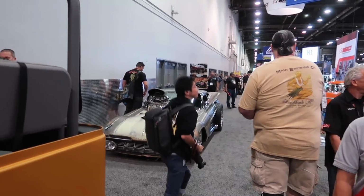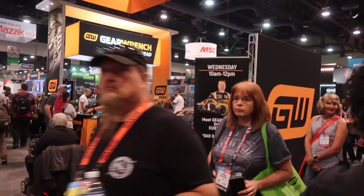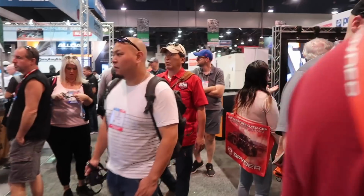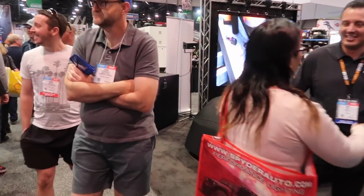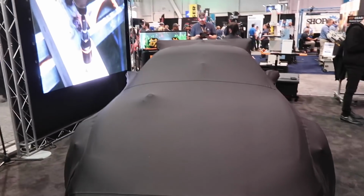Here's the Gear Wrench booth. We're half an hour away from unveiling. Ooh, I know that guy. Find the Supra. It's waiting. There we go. We'll show you guys later, but here we are.